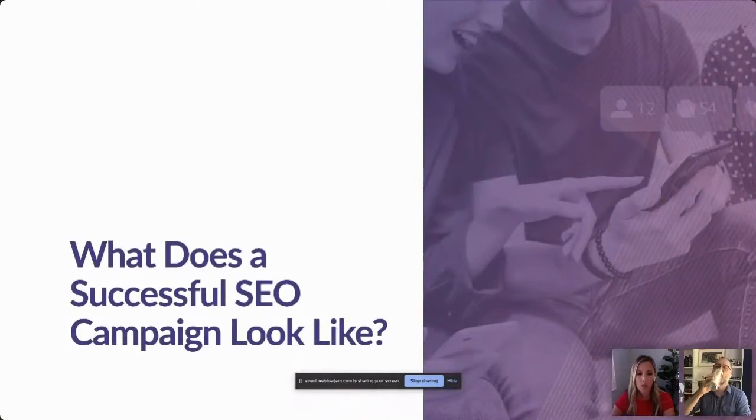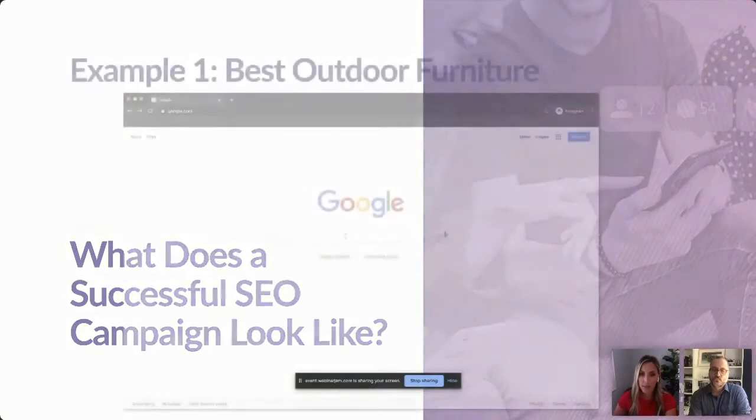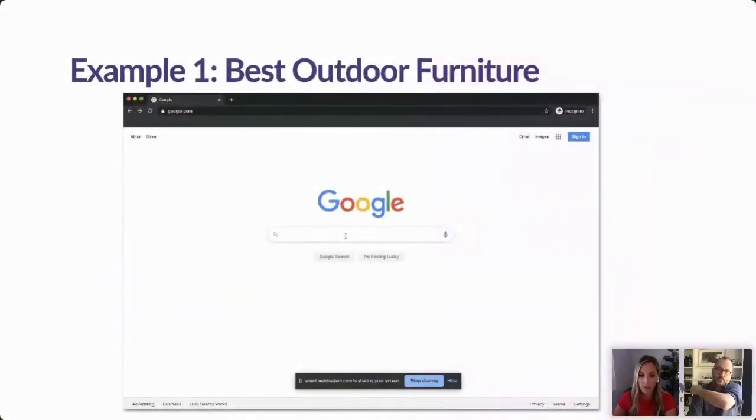So considering all of that, right? We touched on a little bit of everything there. Content, optimizing for the user, optimizing for the search and the purchase intent. So I'm going to show you a couple of examples of what a successful SEO campaign looks like. Again, this is a small glance at what you might be looking for.